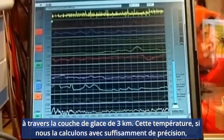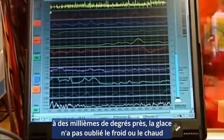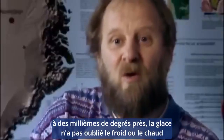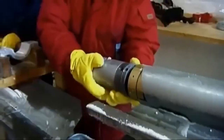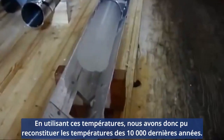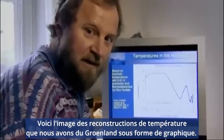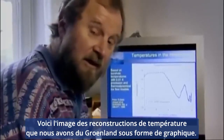Now that temperature, if we do it precisely enough, to a thousandth of a degree accuracy, then the ice has not forgotten how cold or warm it was on the surface at the time the snow fell. So, using those temperatures, we have been able to reconstruct the temperatures of the last 10,000 years. Here we have our picture of the temperature reconstructions that we have from Greenland in a graphical form.